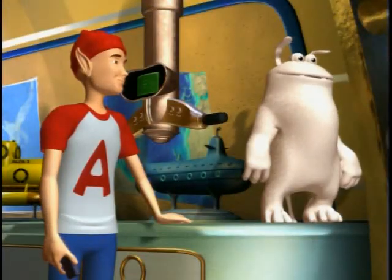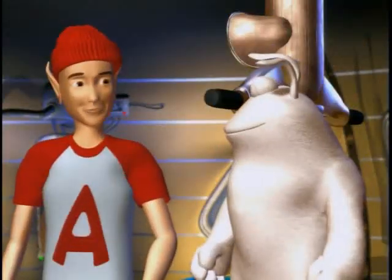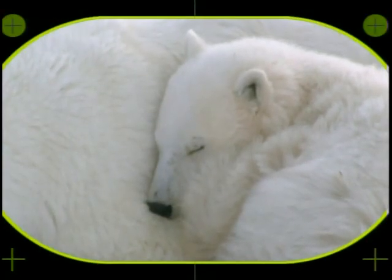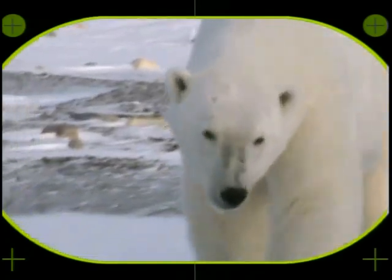I can't understand why anything would want to live in such a cold climate. The polar bear likes the cold. It stays there all year round and doesn't even migrate in the winter. That's why its fur is so thick. It protects it from the cold and can even trap a bit of heat from the sun.